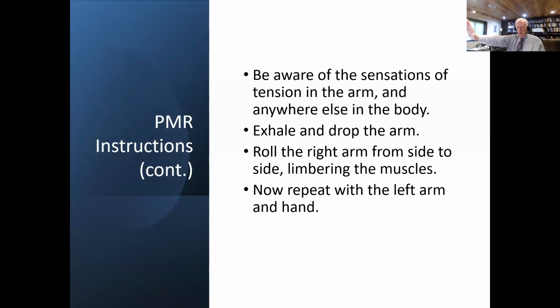One of the things we notice with anyone who lives with chronic pain is that we tend to co-contract. In other words, other muscles will often join in with tension, even if there's no functional reason for them to join in. So now be aware of exhaling and dropping the arm and relaxing the arm, the hand.